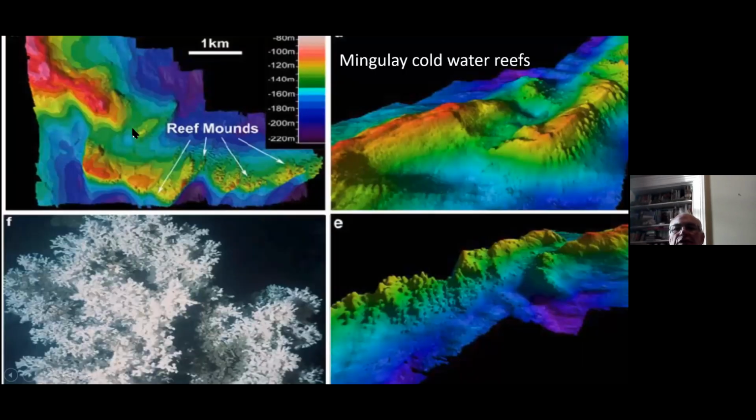And the Mingulay cold water reefs, these are fascinating. So these little lumps here, when you go in, they're all made out of this stuff, and then they form where there's currents going through and they're on a ridge, so that the corals can get their food. There's continuous motion of water, and we found that as you go off these, there's lots of rubble down here.